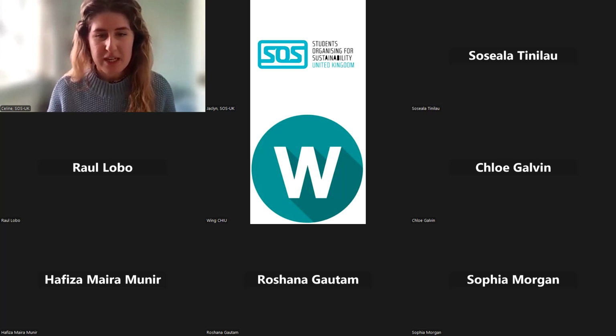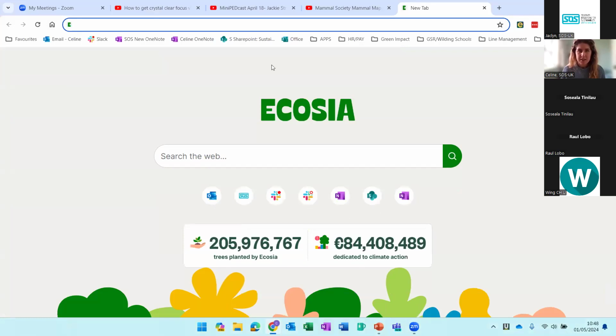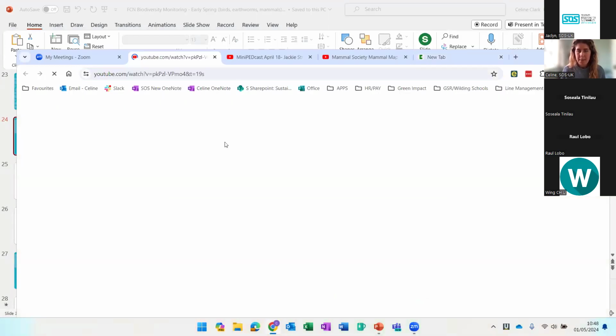So this will just show you how to use your binoculars. If you're not sure, or haven't used binoculars before, this just gives you a very short little intro of how to actually use them.